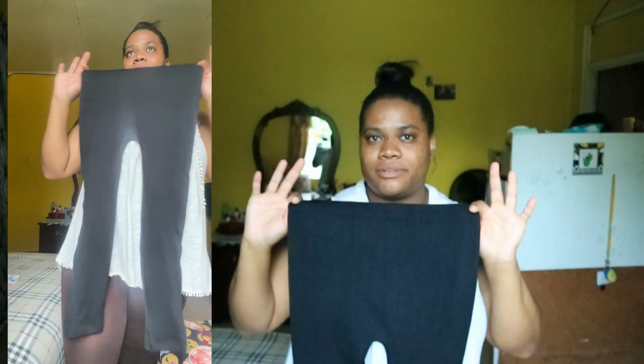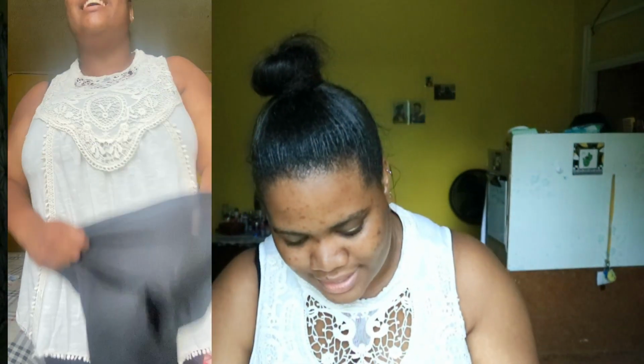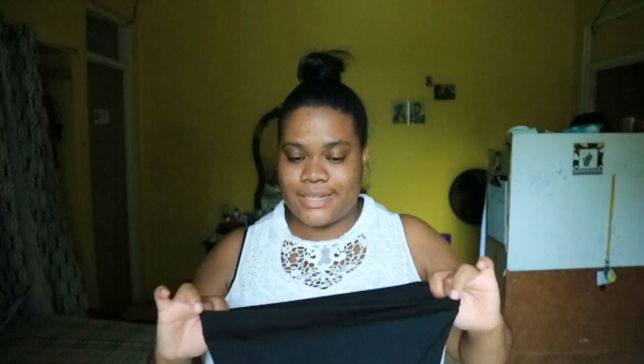So it's just the same, so I'll be trying it on. So yeah, that's the other one. As you guys can see, it's kind of thinnish. It's thick but thin. I don't know. It's thick, but as you can see, once it stretches, so for a plus size person like me, once this starts to stretch, it's gonna get, yeah.